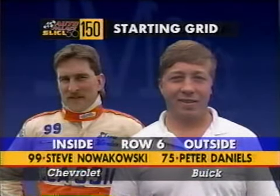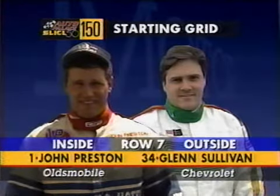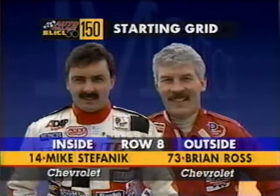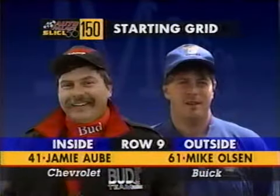Steve Nowakowski from East Hampton, Connecticut, a rookie, and Pete Daniels, only his 3rd start since '91. Rookie John Preston won at Holland, New York in May, and Glenn Sullivan has 2 top 10 finishes this season. Mike Stefanik, the former National Modified champ, was 2nd here in April, and Brian Ross, former Modified star, makes his 2nd start of the year.